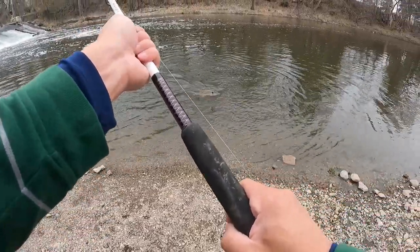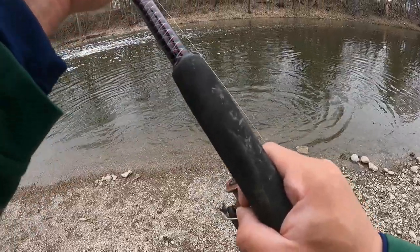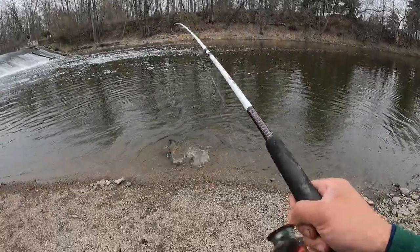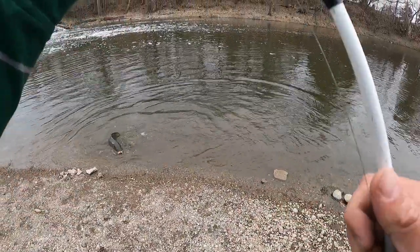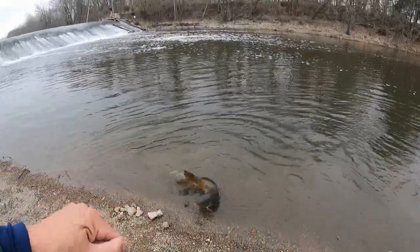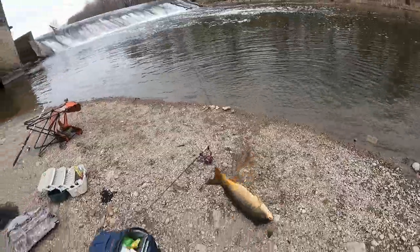That's a big one, that's a good one. Oh yeah, there we go, that's a nice carp. That is a very, very nice fish. Come on, come in, come in. You're not going anywhere. All right, carpio, you're mine. Oh, that's a nice one.